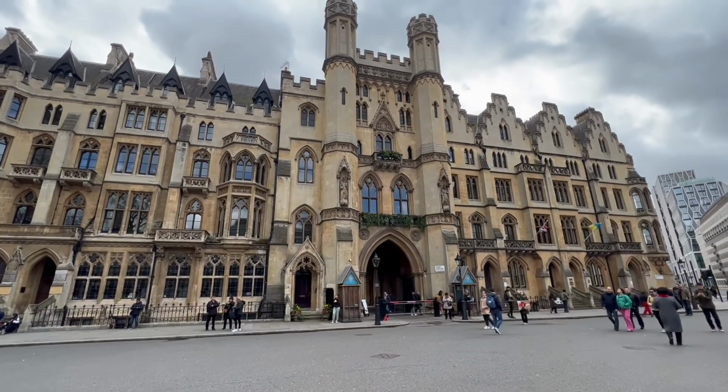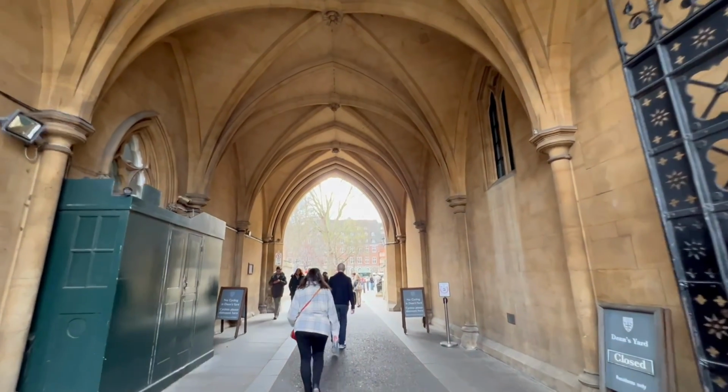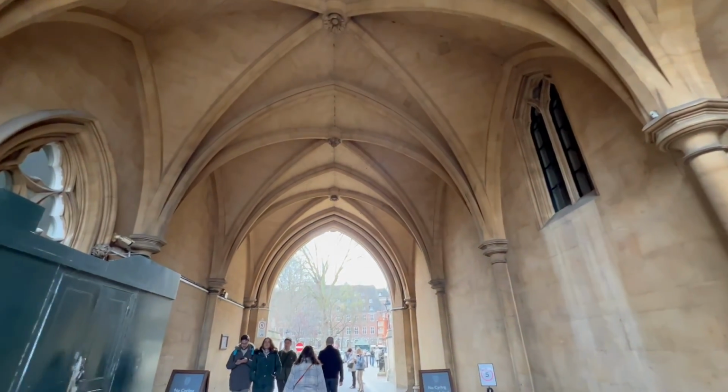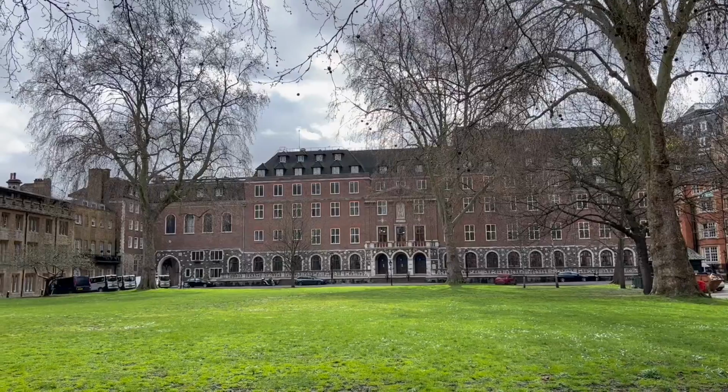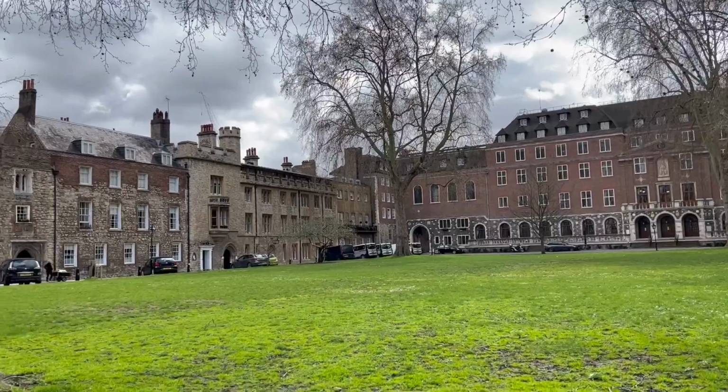Your next stop is Dean's Yard. You can find it via a street called the Sanctuary in front of Westminster Abbey. Dean's Yard is a great secret courtyard next to the church. It's a peaceful place away from the big crowds, and the historic architecture is worth admiring.